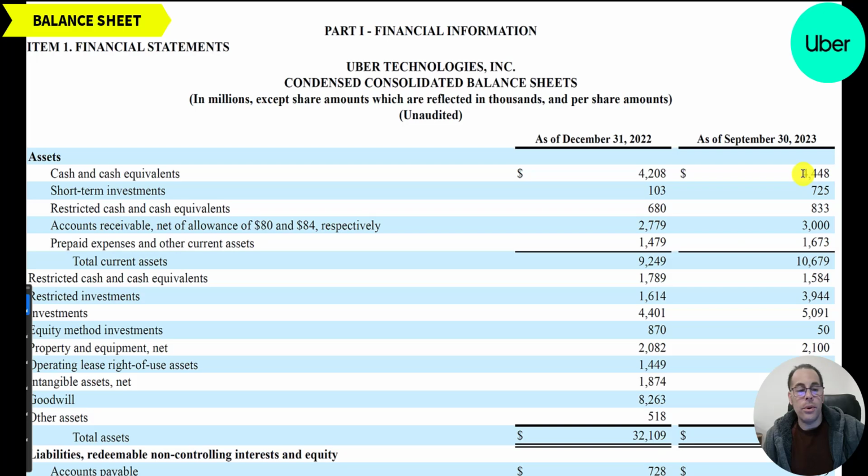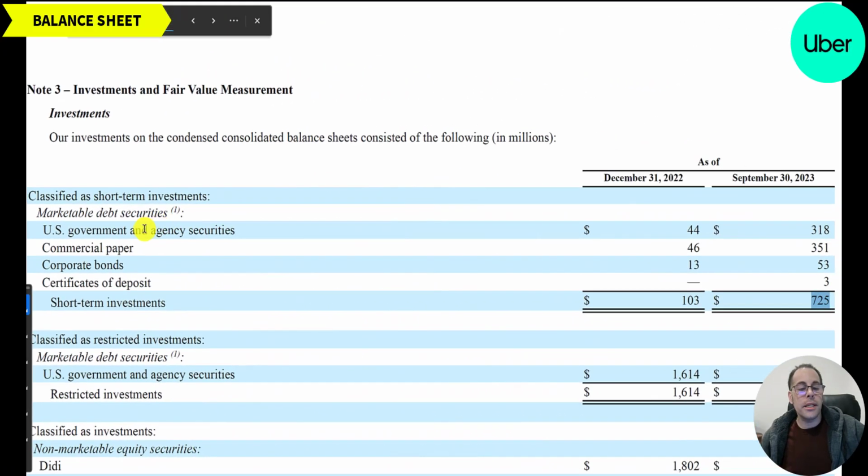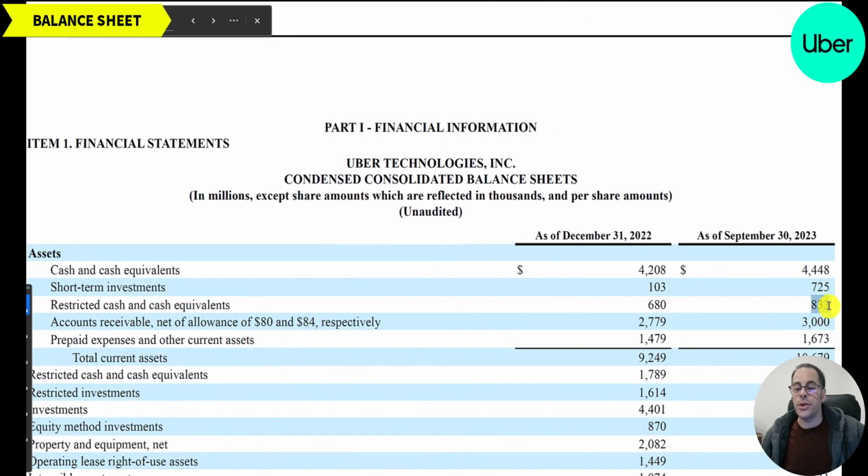Lots of cash, $4.4 billion. $700 million of short-term investments. Short-term investments, U.S. government bonds, $318 million, commercial paper, $350 million, corporate bonds, $53 million, and CDs, $3 million. All really safe, highly liquid investments. They have $800 million of restricted cash.